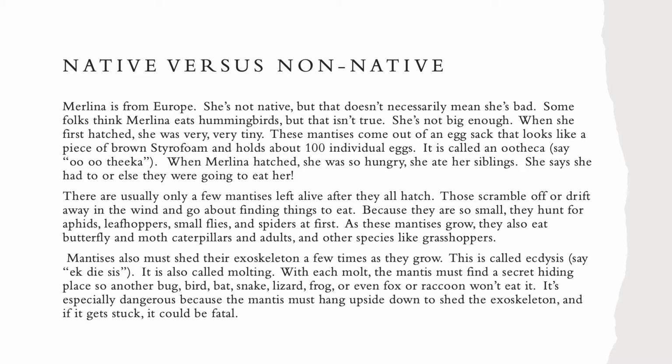There are usually only a few mantises left alive after they all hatch. Those scramble off or drift away in the wind and go about finding things to eat. Because they are so small, they hunt for aphids, leafhoppers, small flies, and spiders at first. As these mantises grow, they also eat butterfly and moth caterpillars and adults and other species like grasshoppers.